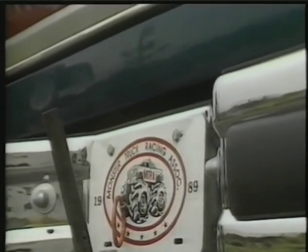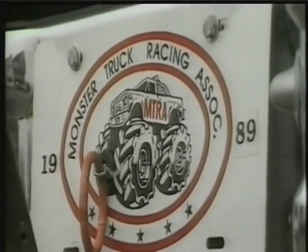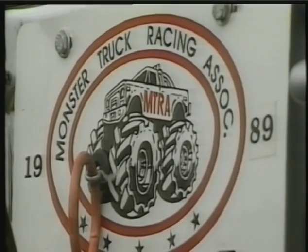So if the truck were ever to roll, anybody could run up to this truck and pull this pin, and it would stop all the electrical, the fuel pumps. It would really protect the driver.